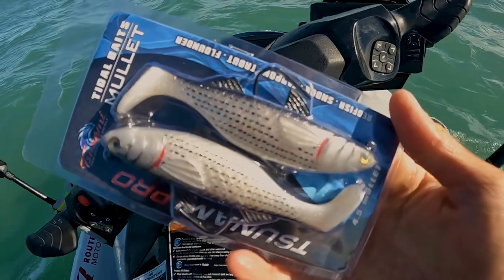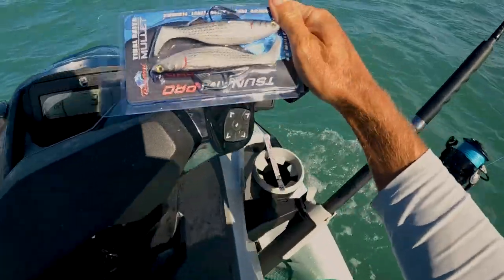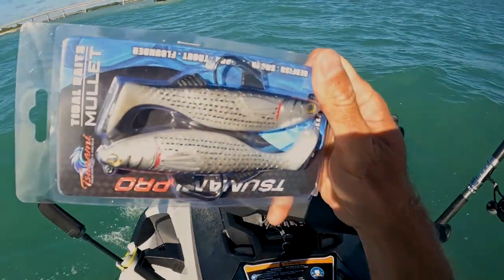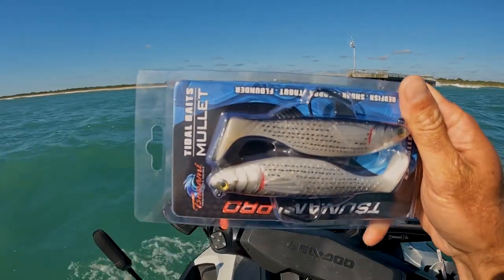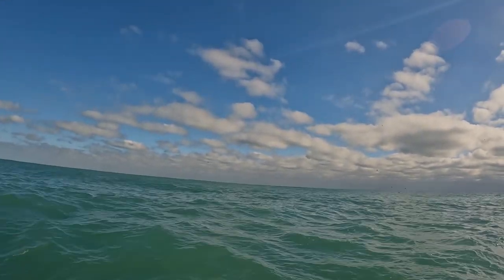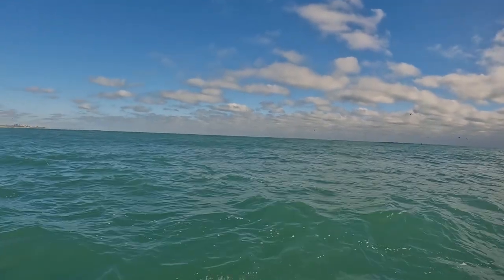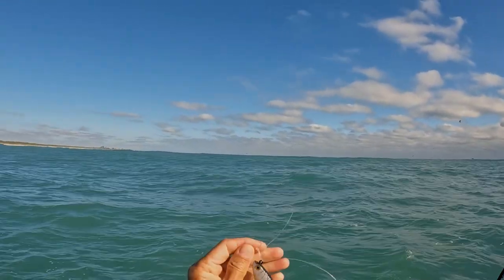So now we got the mullet. The Tidal Baits mullet by Tsunami. We're gonna tie on one of these bad boys and see what we can find. Let's see, we're also looking out there. See some fish blowing up that way. Looks good, looks good. Just like that.